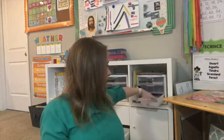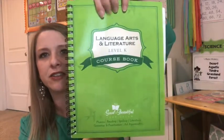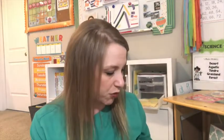If I'll show you right here, I've got it in her little folder thing. I'll just show you the cover just so that you can know if you're ever going out. I think it probably looks the same, but it's the Level K course book. And I think this is the 3rd edition, released in 2019, okay? So who knows when you're watching this video, I'm sure in coming years, they'll probably revise it and make it better because she has some really great staff that have made this a remarkable, remarkable resource.